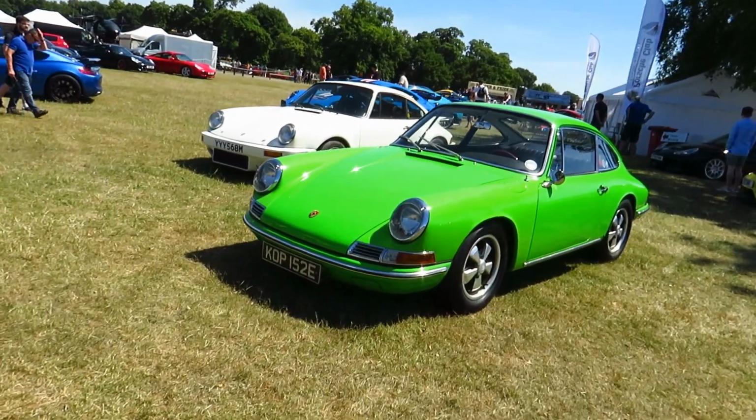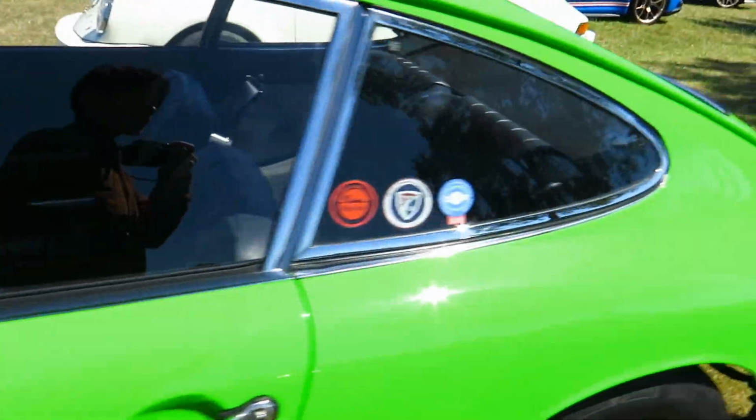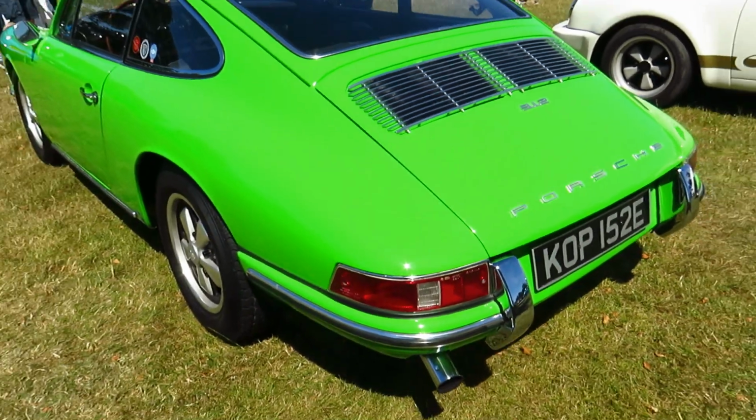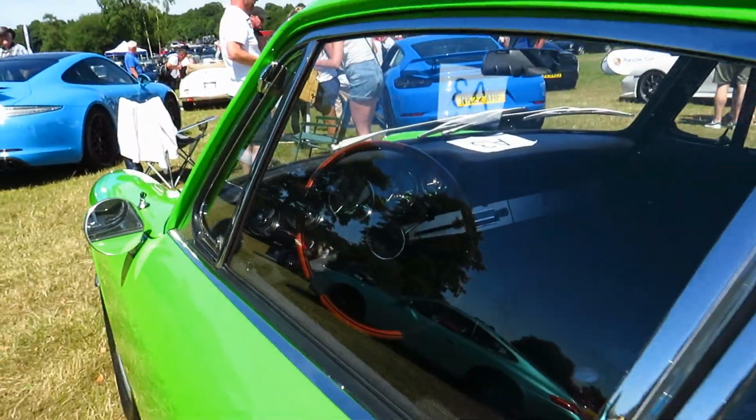Over here is this very early 911, might even be a 912 actually. August 67 tax disc. Is it a 912? Ah yes, a 912. One of the earliest 911s. It's nice and tidy, isn't it? Yeah, it's a lovely car.